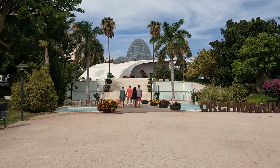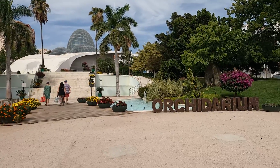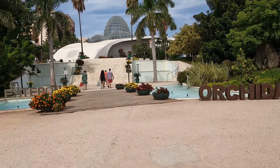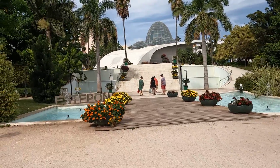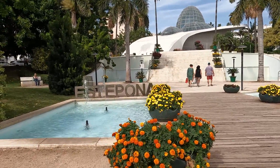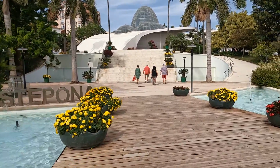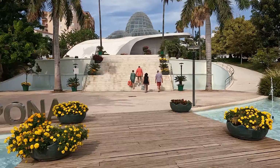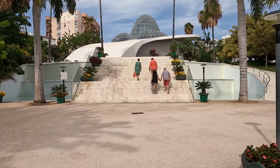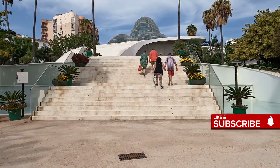I did a walk video through this whole Orchidarium a little while ago, and some people asked me if I could do one and give them some information. So I'm going to read a little bit of information here as I walk through the Orchidarium or Orchid House here in Estepona. If you're looking for a unique and refreshing experience on the Costa del Sol, the Estepona Orchidarium is a must-see destination. I'm going to give you 10 reasons why it's a great idea to go check this place out.